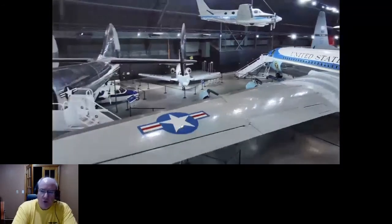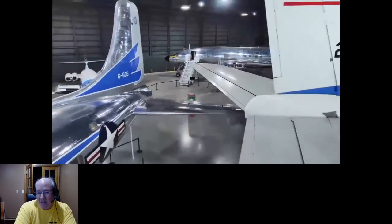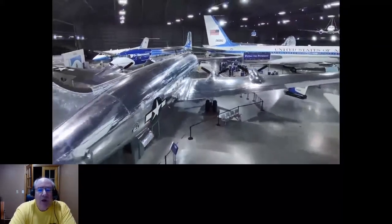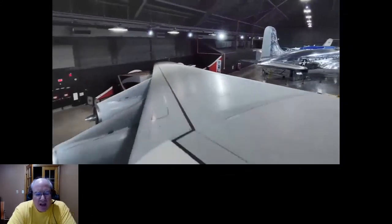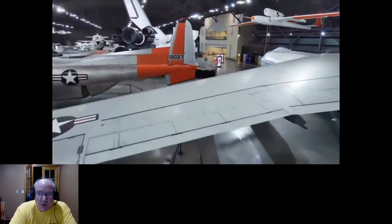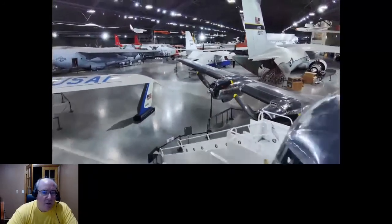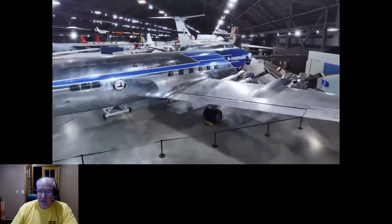So if you want to take some time, oh, look at that. Look at that constellation. That's probably one of the prettiest airplanes ever made. But in any case, they're putting a lot of time and effort into doing some fly arounds of these aircraft. And also they have a company that comes in with 360-degree cameras, and they'll put those cameras in the cockpits of the aircraft, and then you can take a 360-degree view around the whole aircraft. So it's a really, really cool thing to take a look at.